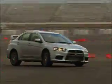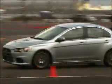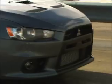We have two choices. There's a tight autocross course for agility. I start with the full track course that shows overall performance and my fashion sense. Like the hairnet? There's controversy here, and I don't mean the hairnet.